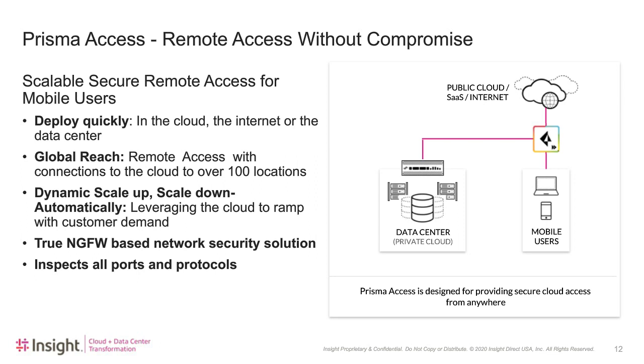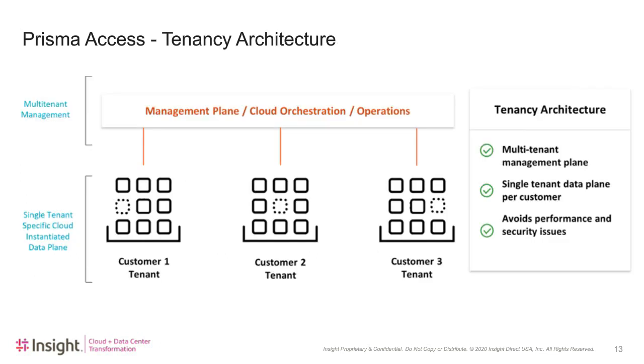And then lastly, what I will call out is our architecture, right? So Prism Access is fundamentally a multi-tenant architecture. Pieces like the management plane and the cloud portal and the platform operation pieces, those are all shared among customers. But with that said, we believe single tenancy for a data plane perspective is critical for both a security and a performance reason.